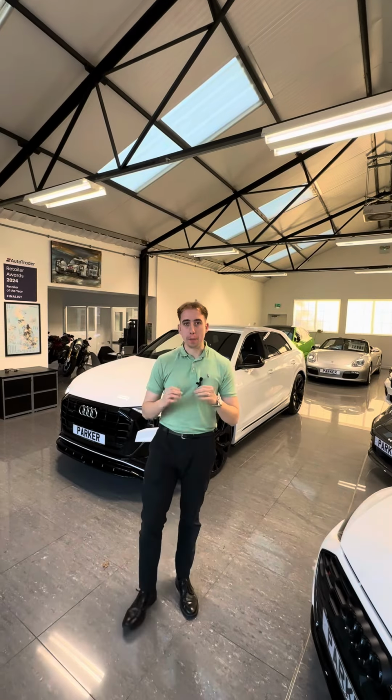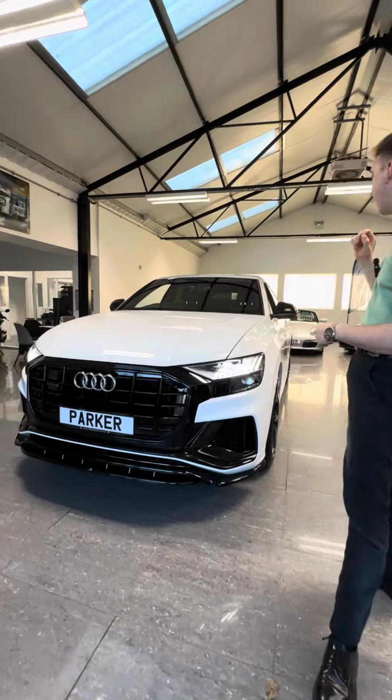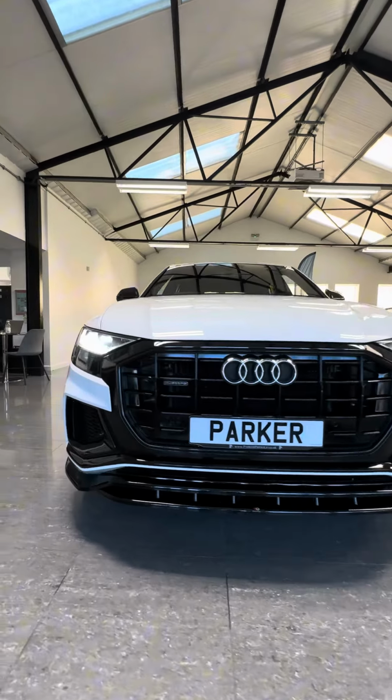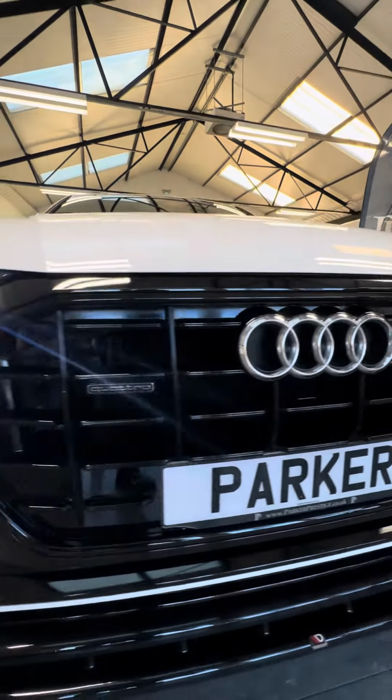This is without a shadow of doubt the best looking Q8 on the market for the money. It's £38,990, and you're getting a Q8 50 TDI Quattro S line in Glacier White. It's got Matrix LEDs front and rear, but this one comes with a full Maxton low line body kit.